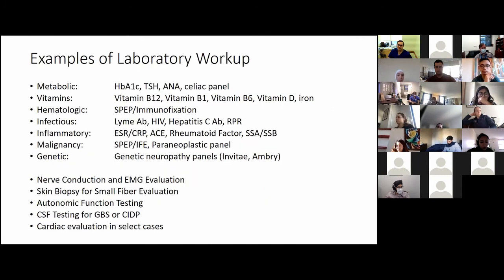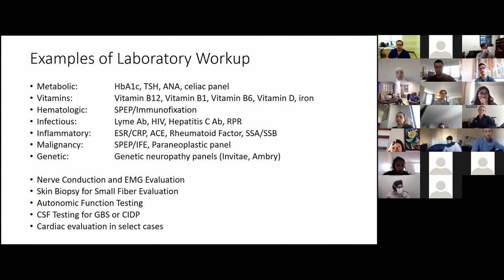These are sort of a laboratory workup you can think about: A1C, TSH, ANA, celiac panel, your vitamins. I put vitamin D on here. I don't think of vitamin D as necessarily causing neuropathy, but if you took 2 patients with diabetic neuropathy, one had a normal vitamin D, one has a low vitamin D, the patient with the low vitamin D is more likely to report pain from their neuropathy. So supplementing vitamin D through the calcium regulation can be helpful.